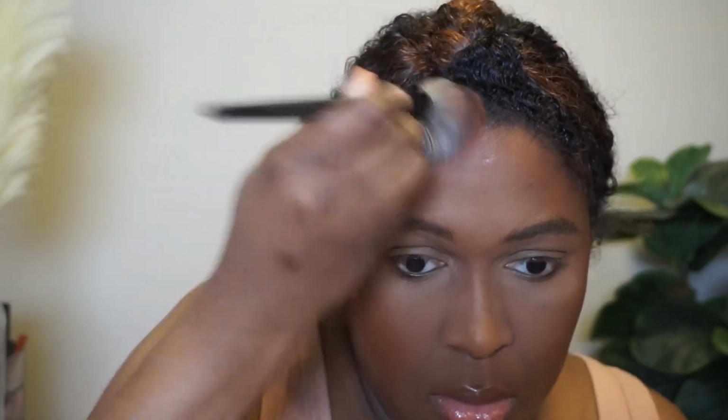So let's go in with the Nars. No, do I wanna do Nars? Yeah, let's do the Nars. Nars bronzer in Laguna 7, just for a little bit more warmth, to the hairline.